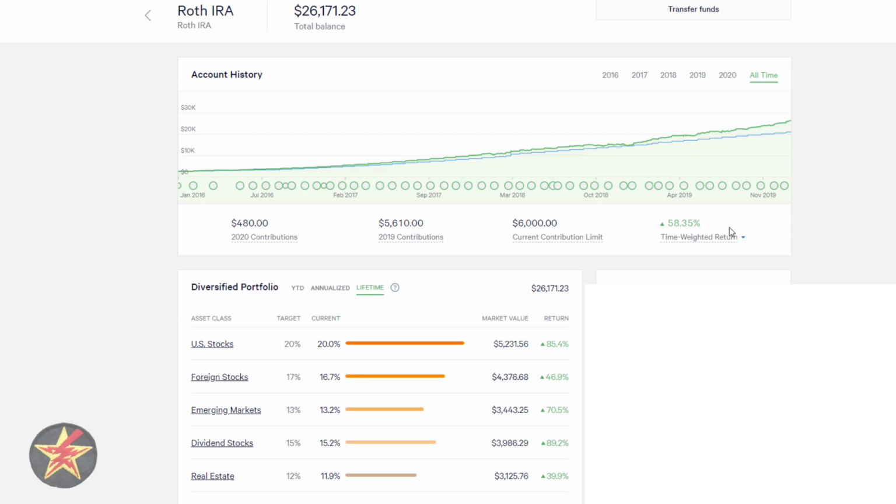Last time was 43.76. Now, this is great because it's slowly going up. And here we could see the blue line indicates my total contributions that I put in, and the green line up there shows, hey, this is how much is actually in the account. So you could see there's easily over $5,000 that I did not put in that is currently in this account.